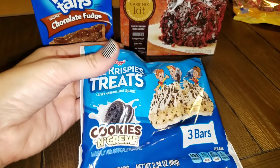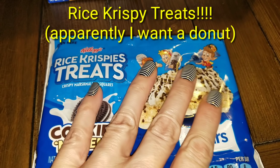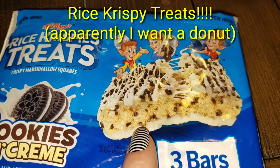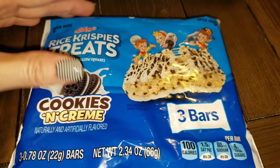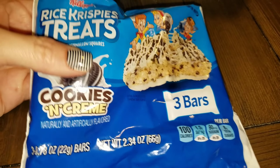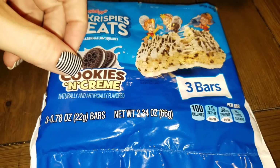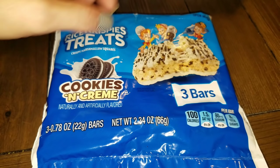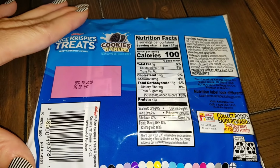And they had the crispy cream treats. These were up at the register if you're looking for these. See what they look like. There's only 3 bars. They're 100 calories a piece. And I thought these would be a good little treat. I've been wanting to take the girls to the movie, and I thought I would just throw those in my purse. And these are the cookies and cream. I don't think Kerrigan likes these, but me and Briley do.